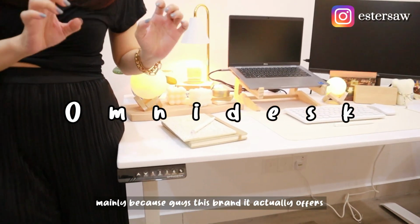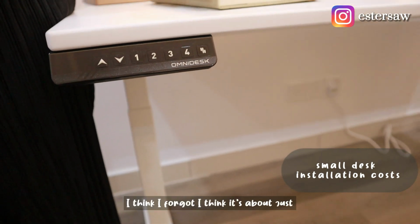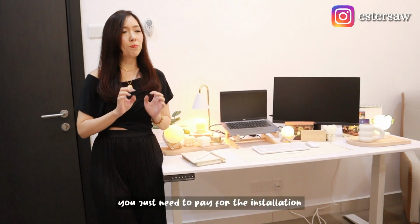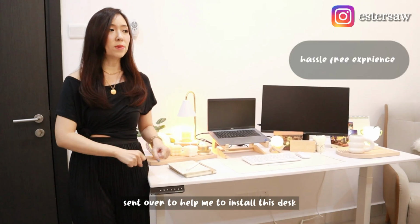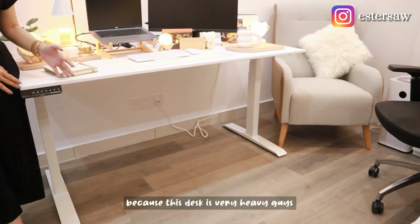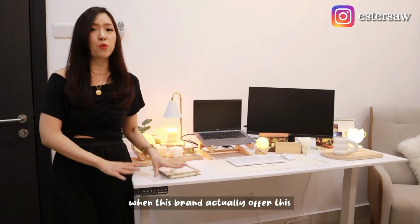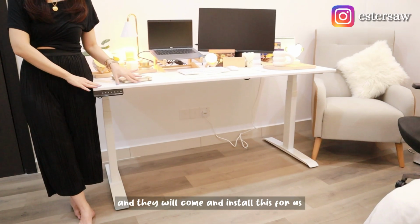Mainly because, guys, this brand actually offers not free installation, but you just pay, I forgot how much, I think it's about you just need to pay for the installation, and there will be guys sent over to help me install this desk when they ship it over. So I find it very convenient because this desk is very heavy, guys. It's not easy for me to install this desk, so I find it hassle-free that this brand offers this installation service. We just need to pay a little bit for the service and they will come and install this for us.